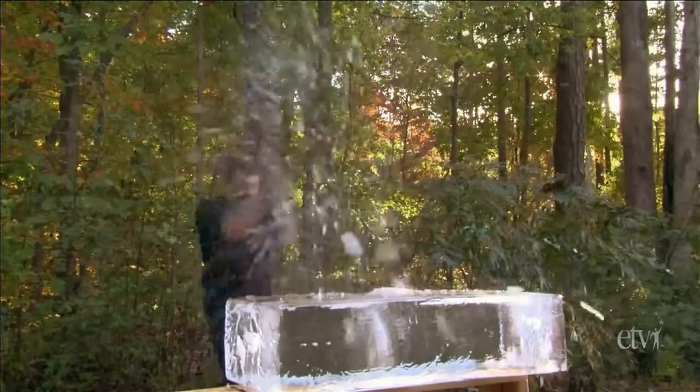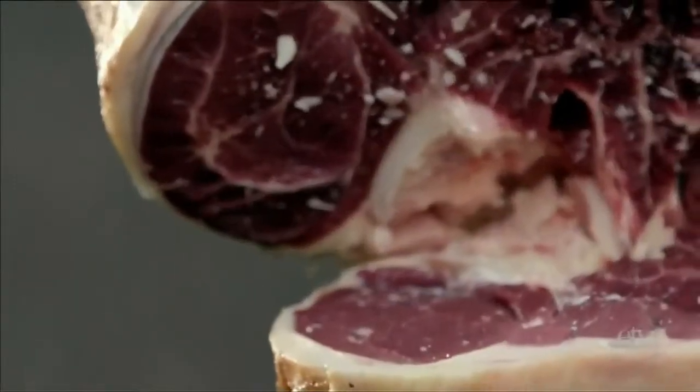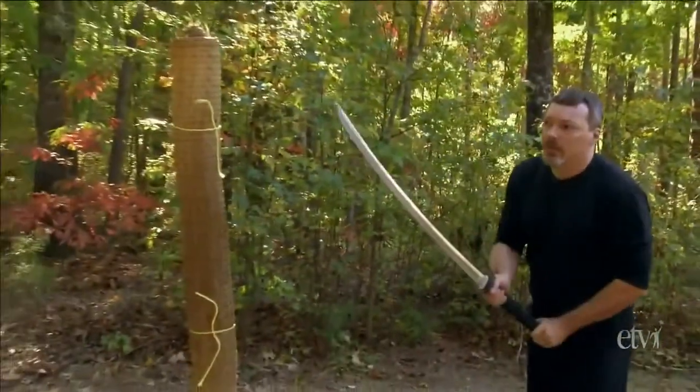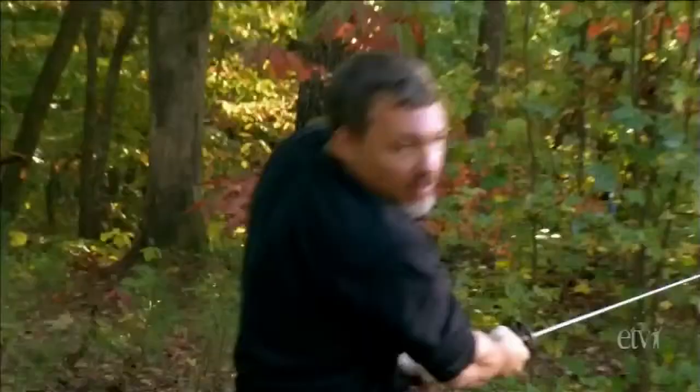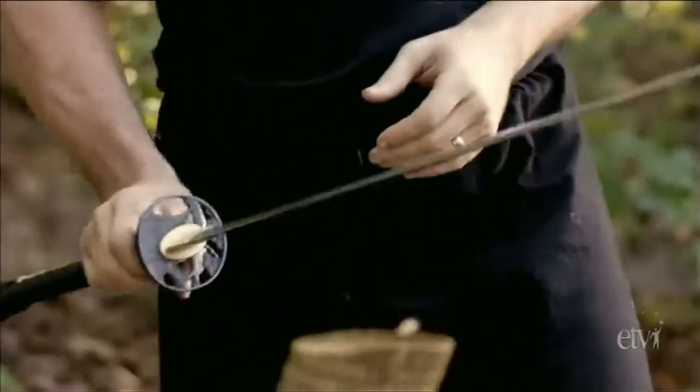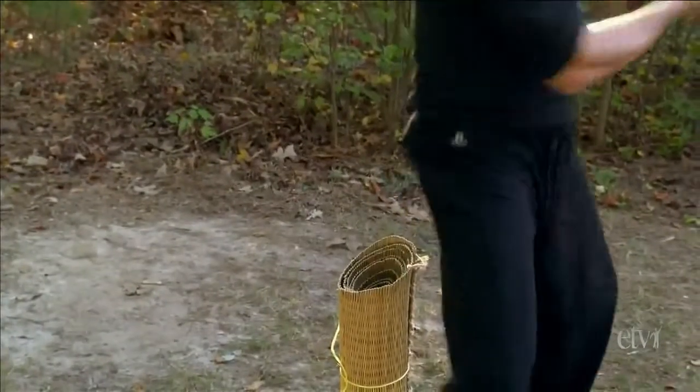Master swordsman John Clemens has cut with some of the most famous swords ever made. From Damascus steel blades to the legendary samurai sword, the katana. Forged by master craftsmen from the 14th century onward, the samurai sword is renowned for its elegantly curved blade and impressive cutting ability. I think the katana is a beautiful weapon. It's a fine weapon. It slices, it cuts, it thrusts, it dices, it makes Julian fries. It's wonderful.